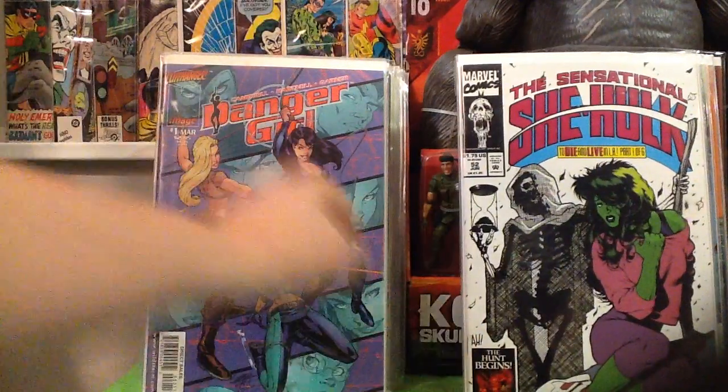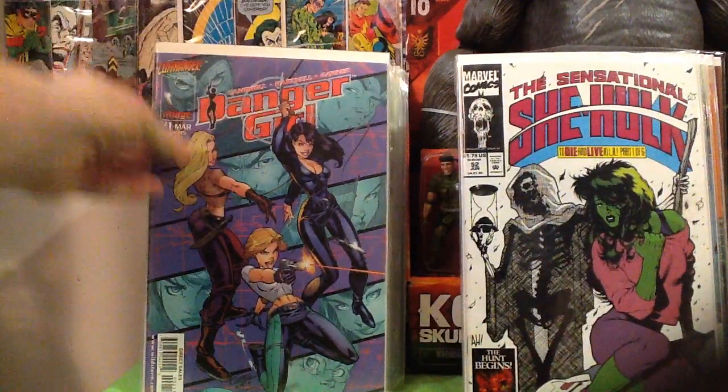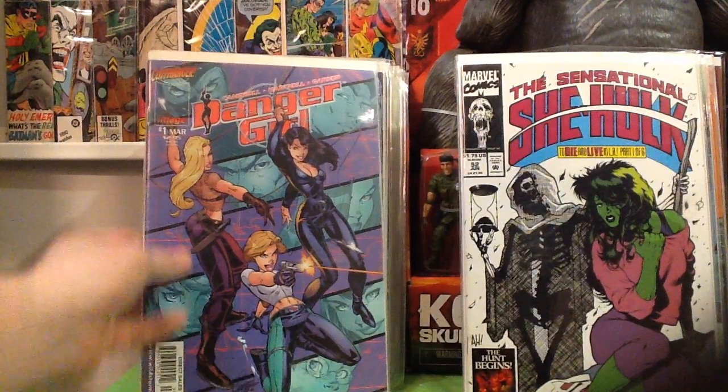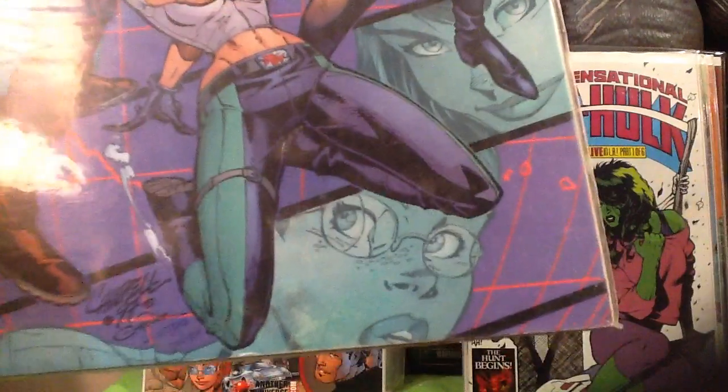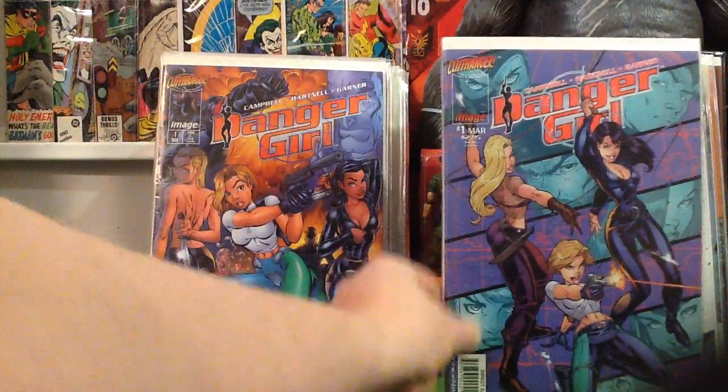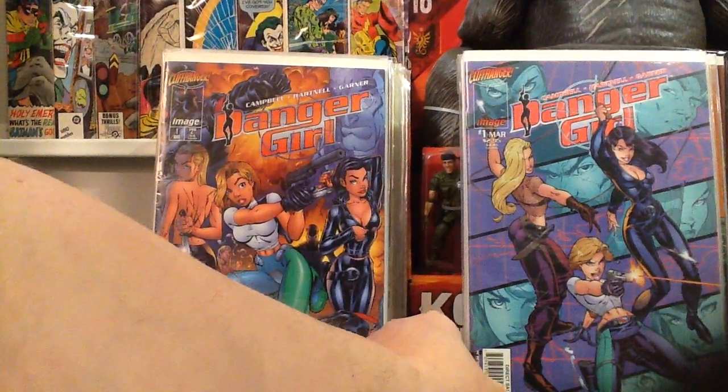Then these last two books, I didn't notice it till I got home, but this was only $1, so it's not a big deal, but it's got, for some reason, some major fingerprints all over it. It's my second copy, so this can be my reader copy, Danger Girl #1.